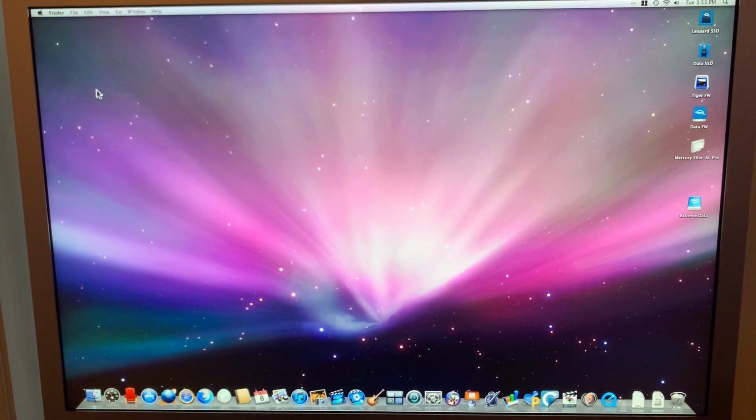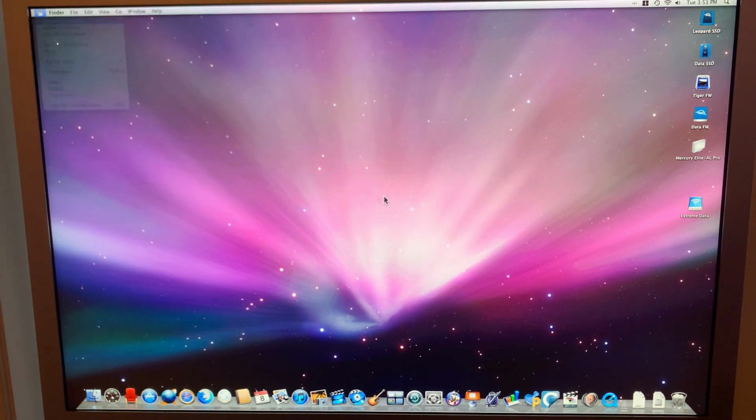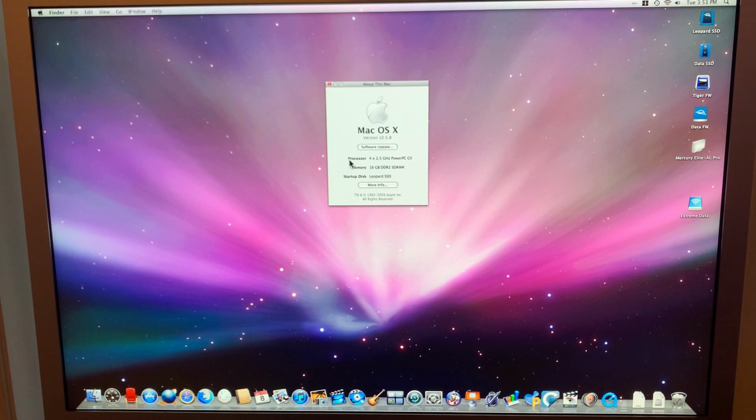Okay, folks, we've finally made it here to the G5 Quad. Now, this is not the maximum resolution for the display. I think it makes a good compromise between screen real estate and actually being able to see something. I know back on the 2.3 gigahertz, it must have been very hard to see. Anyway, 4 by 2.5 gigahertz PowerPC G5 and 16 gigabytes of RAM. This is the only PowerPC machine that would enable as much RAM as that.